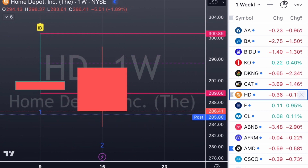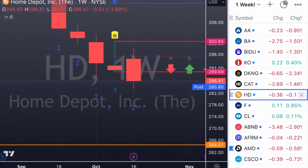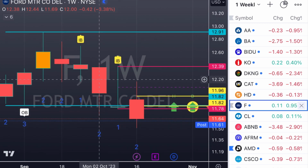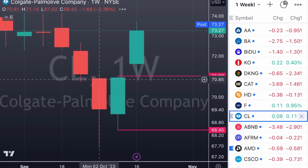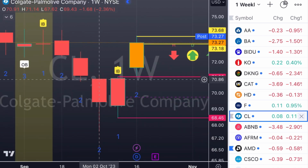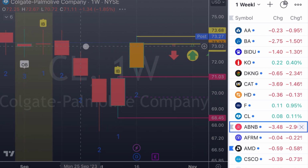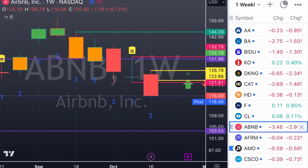We move on to Home Depot. As I zoom out here, inside bar shooter candle, triggered, bottom of the wick, targets, 6-1. Ford Motor Company, there's an inside bar shooter candle, 7-1 on Ford as we triggered on there. CL, we triggered to the upside off of the inside bar. Hit targets, 8-1. Airbnb to the downside off the inside bar shooter candle.